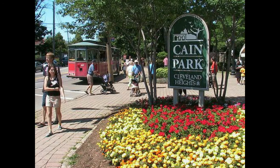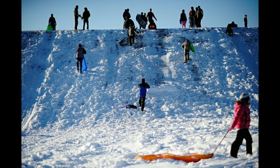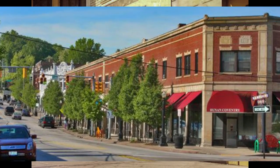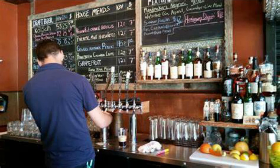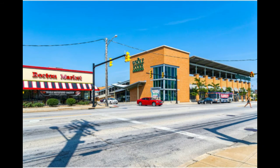Some places to see when you visit Cleveland Heights should include taking in a show at Kane Park in the summer or sledding down the popular Sled Hill in the winter. Going to Coventry Village for its fantastic restaurants and fun ambience. Spending the evening on Lee Road, enjoying its various breweries and eateries. Taking a stroll through the campus of John Carroll University. And shopping at Cedar Center Plaza in University Heights.